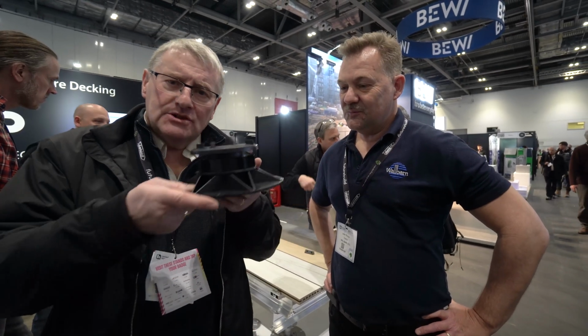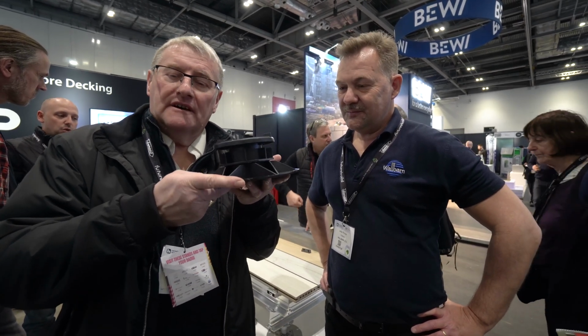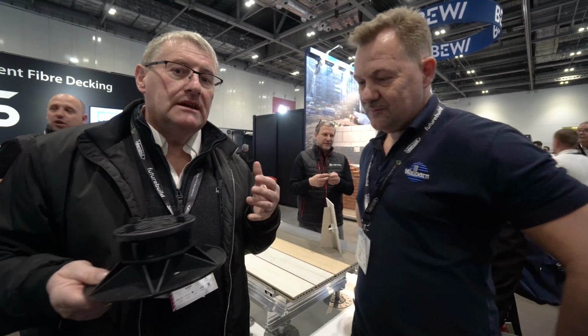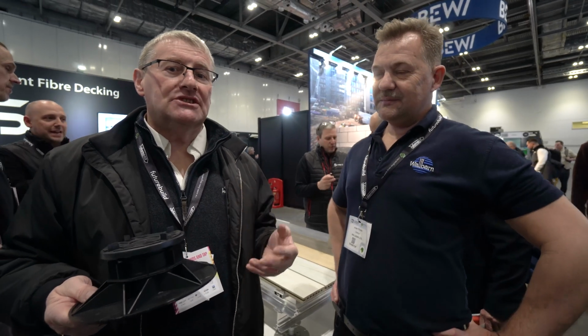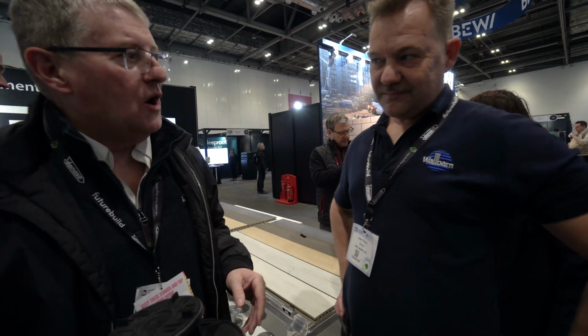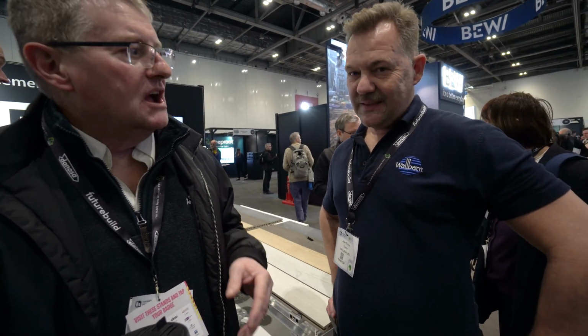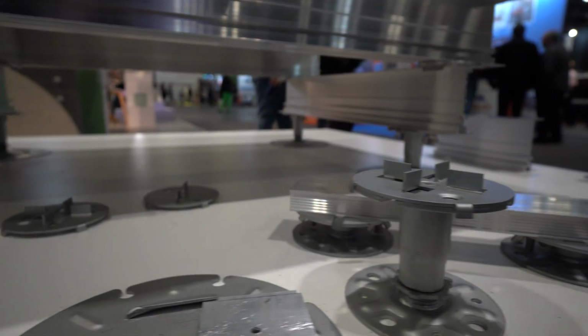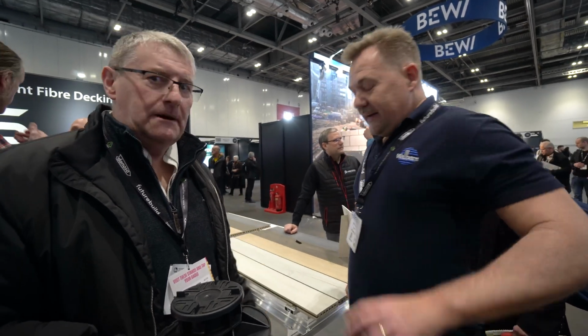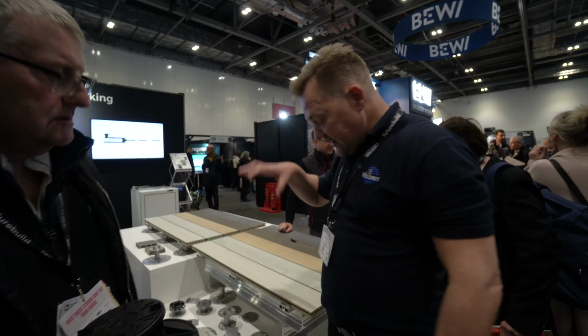I'm on the Wallbarn stand, and obviously we've known Wallbarn for 20 plus years, and they're normal support pads for slabs and pads really are plastic. I'm on the stand with Julian Zerbin, Managing Director, and I've noticed, Julian, you seem to have an awful lot of metal support pads. Can you tell us why, over the last couple of years, you've moved over to them and what the process is behind it?